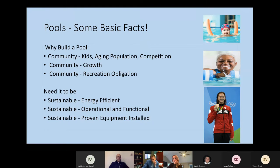As your communities grow, you have to adapt to them. People don't move into your community because it's got nice roads. People move into your community because it's got great amenities. It's got places for me to go, places for my family to go. What do I do? How can I keep myself happy? And how can I be a healthy community? So that always has to be thought of.